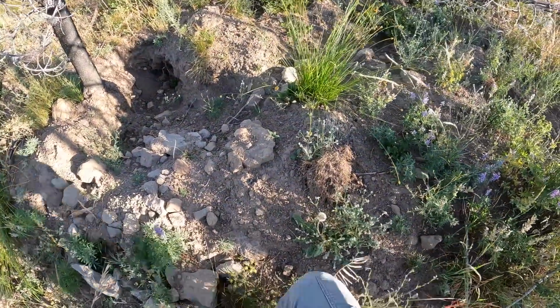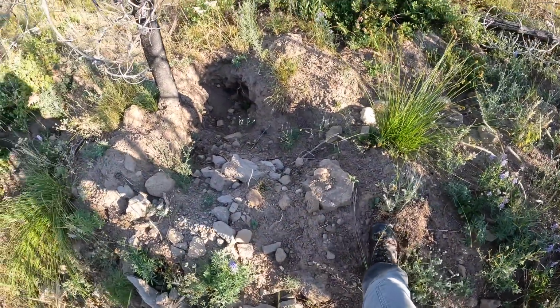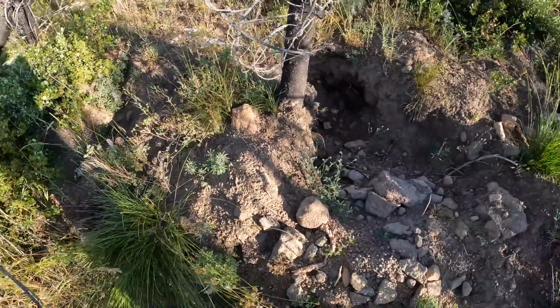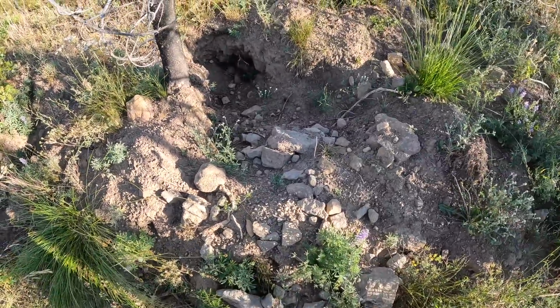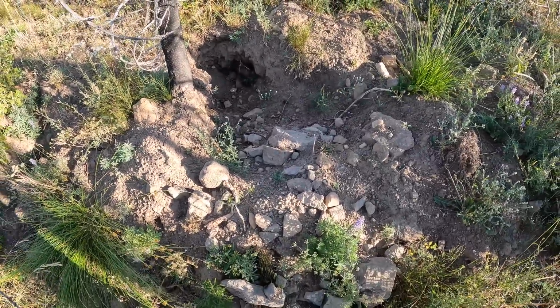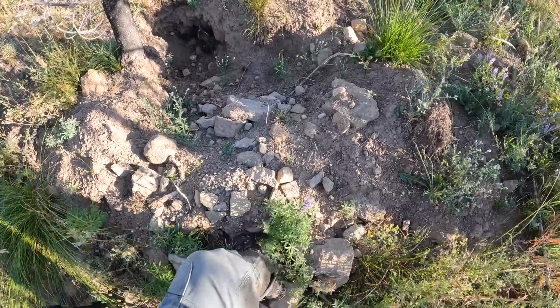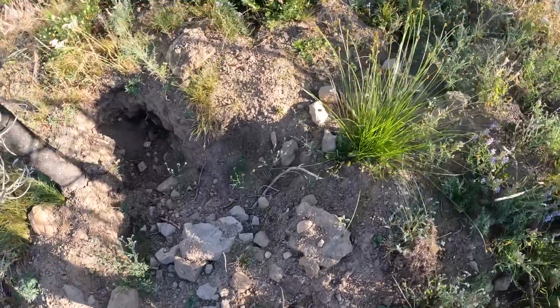Look at this older grizzly dig. Look how deep that is. I don't know what he's digging for, but look at the rocks. He pulled up some big rocks.